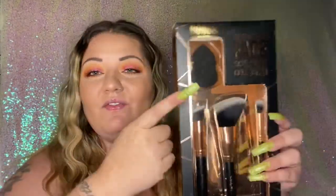Next thing in the box, the bag, box, whatever, is this brush set right here. And it comes with a face sponge.